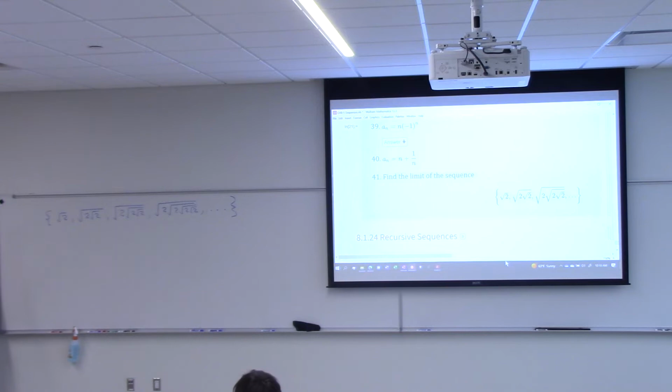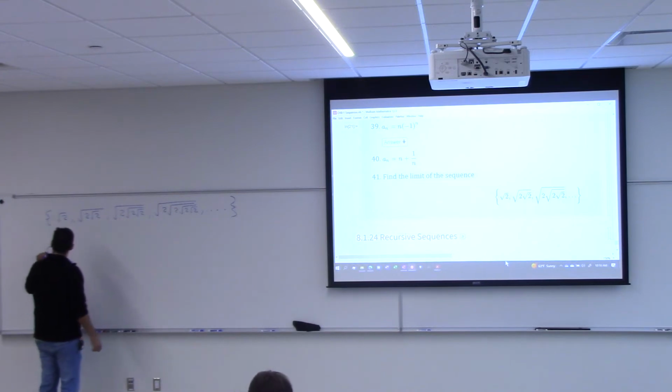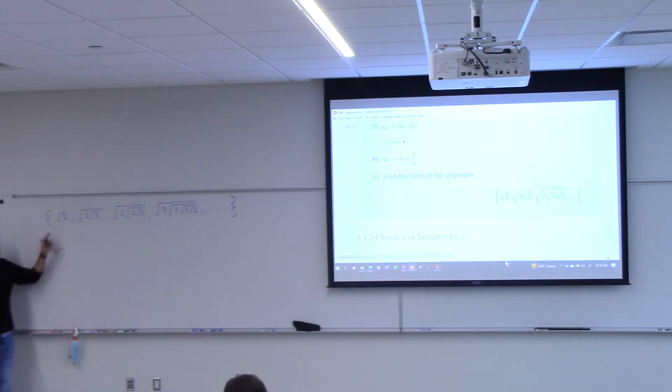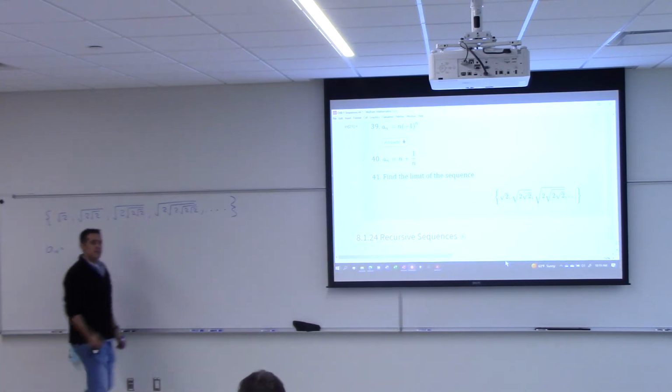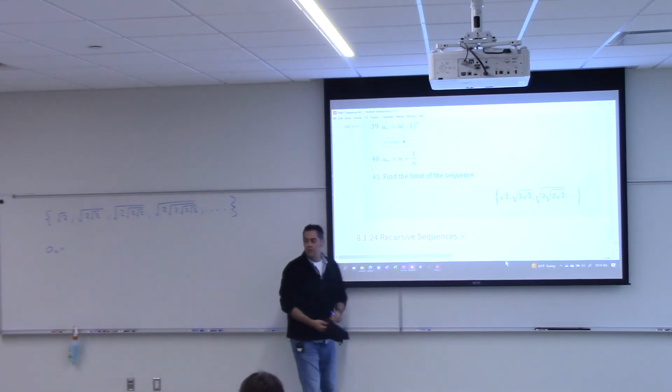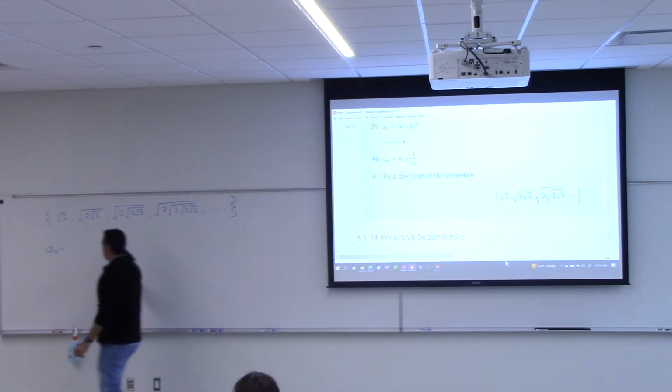Not obvious, no? Well, it would be useful if we had a formula, right? If we had the formula that generated this sequence, that might be useful. Because then we could take the limit and let n go to infinity, couldn't we? But we need the actual formula for the sequence. So do y'all think we can come up with a formula for this?